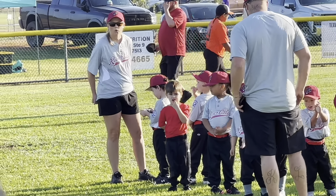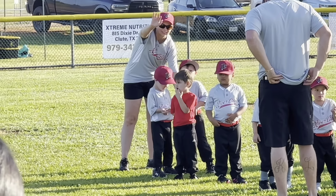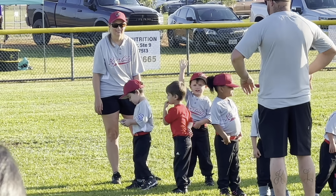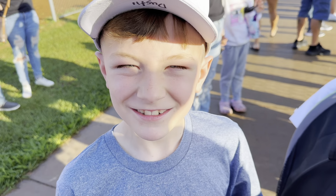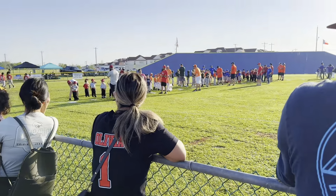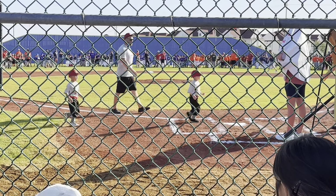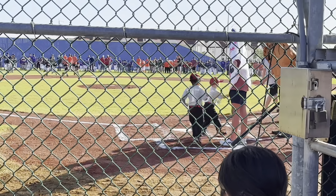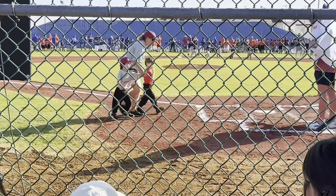There's little Farmer Froberg and Mrs. Farmer Froberg. Wave. We're the river cats. We're here too. Look at Bubba, look at Dada. See Dada? There's Carson. There's Mrs. Farmer Filbert.